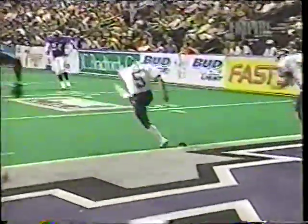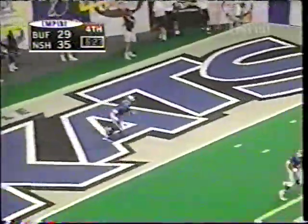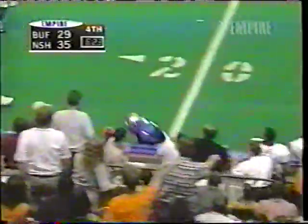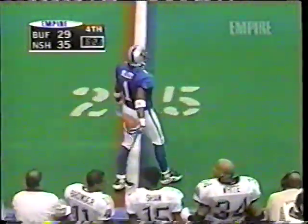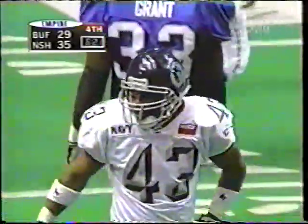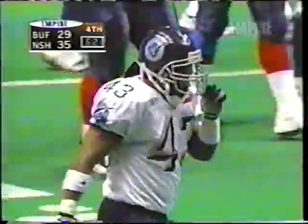Jarek Hillary is the deep man to receive. Black drills it. It's off the screen. Hillary has it in the end zone and brings it out. Brings it to the outside. Tries to scoot past everybody and finally is pushed out of bounds. Tellison is the man who makes the play to knock Hillary into the boards.